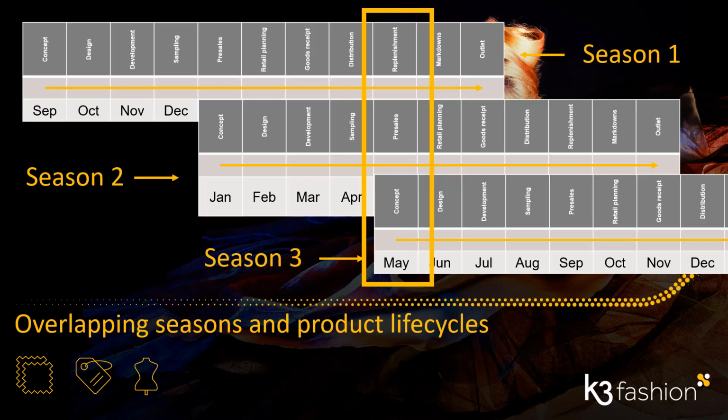Having said that, the previous slide was a simplification. In practice, fashion companies are working on multiple seasonal collections at the same time in parallel, each of them in a different phase of its product life cycle. In the example, season 1 could be an autumn-winter collection, of which the initial deliveries to the stores have taken place and the good selling products need to be replenished from the central warehouse to the stores if still available.